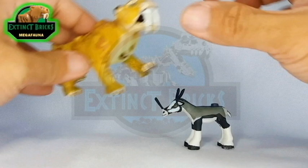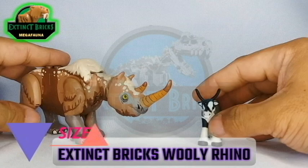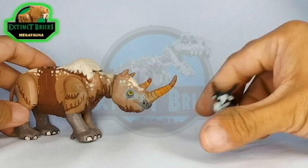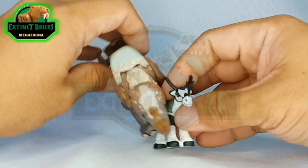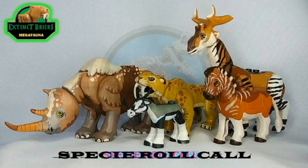This is the extinct Rix Woolly Rhinoceros. The Woolly Rhinoceros, or also known as the Coelodonta, is actually one of the larger prehistoric rhinoceroses of all time. I think the largest one is the Elasmotherium. Comparing it by size, you can see that definitely this rhinoceros is a lot bigger than that of the Synthetoceras. Well, let's move on with the species roll call.